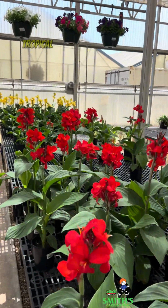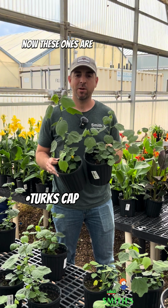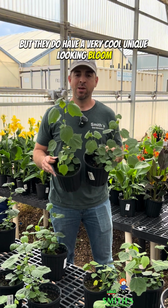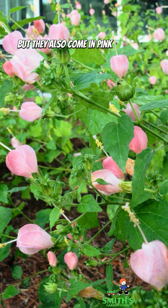Plus you get the cool tropical looking foliage on these plants. Next on the list are Turk's cap. Now these ones are not blooming yet, but they do have a very cool, unique looking bloom. Primarily you will see them in red, which the hummingbirds love, but they also come in pink and white too.